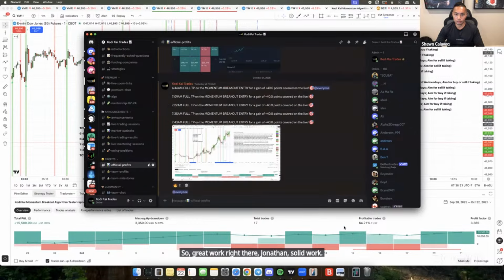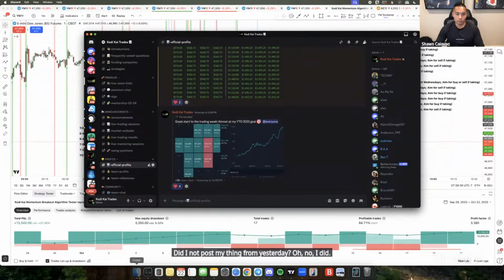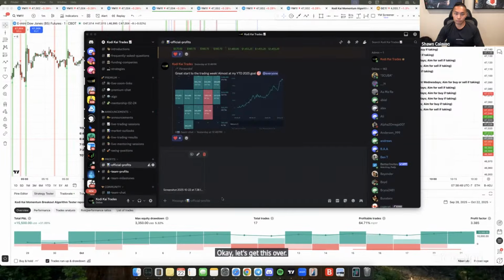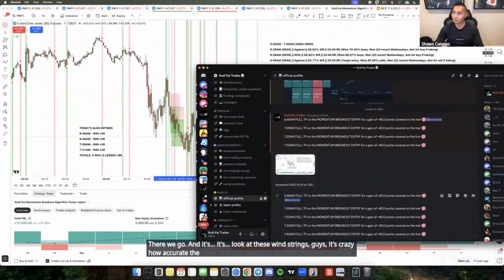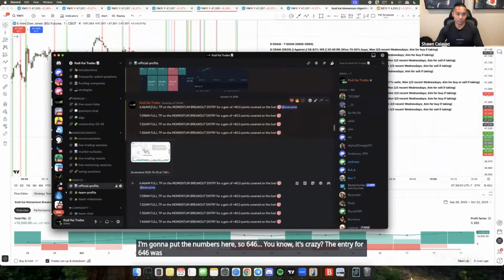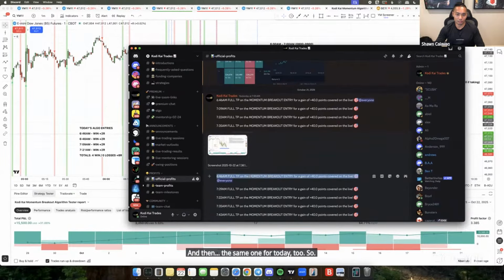Here's the official profits. Did I not post my thing from yesterday? Oh no, I did. Okay, let's get this over. Here we go. Look at these win streaks, guys. It's crazy how accurate the algo is. I'm going to put the numbers here. So 646. The entry for 646 was the exact same entry and it hit yesterday, and then the same one for today too. So 709 right here too. A lot of the entries are very similar to yesterday's. Yeah, they line up exactly.